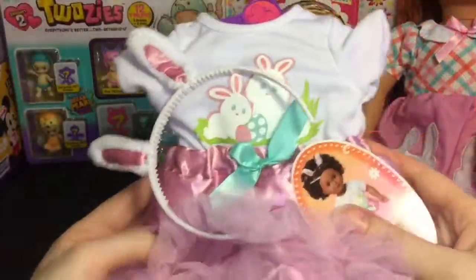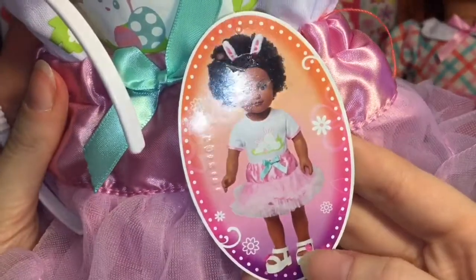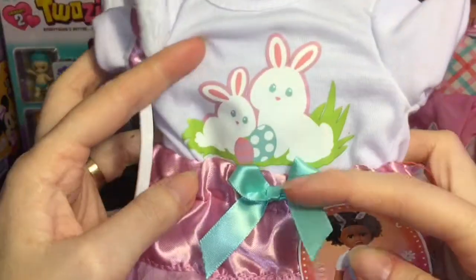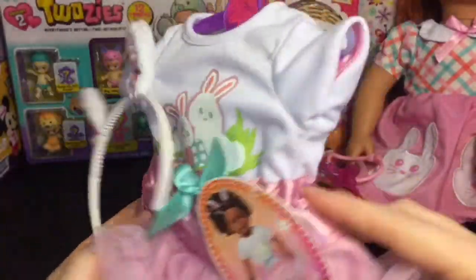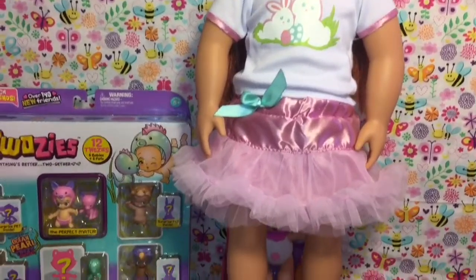And then next up, I wanted to go ahead and change Kendra's dress. So this is the outfit for Easter. It doesn't come with the shoes though. I think maybe they're sold separately, but she has little pink sandals, so those work. But how cute, it has like a mommy and baby bunny and bunny ears. So let's go ahead and change her into this outfit. So here she is in her cute little Easter bunny outfit.